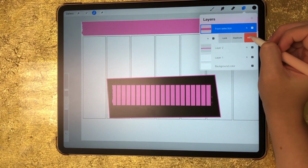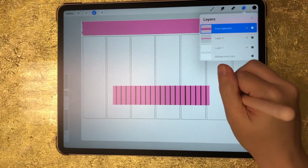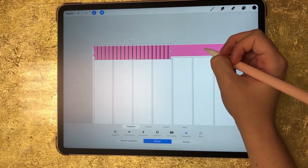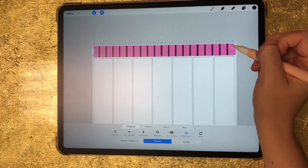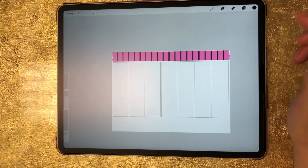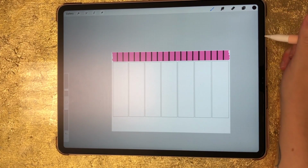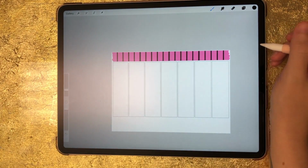So now I can delete this layer, and I've just got these pink and black stripes left behind, which this pink matches my washi up here. So now I can just size this to fit, and I can stretch it because it's just stripes. And there we go. So there is my pink and black striped washi, and now I'm going to create my daily headers and then my number headers.